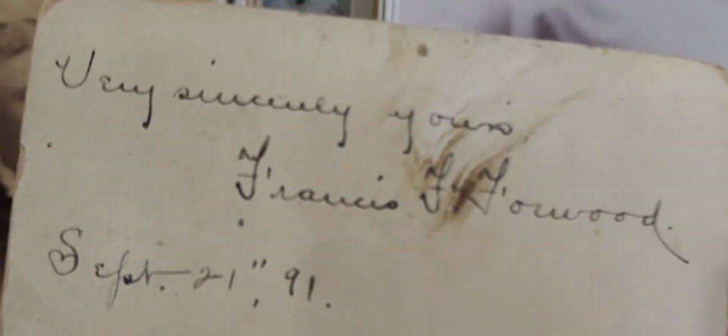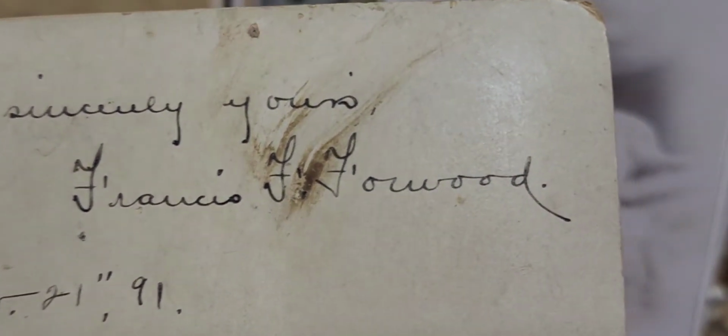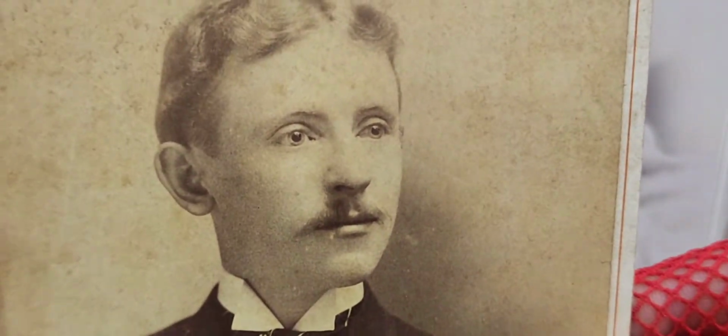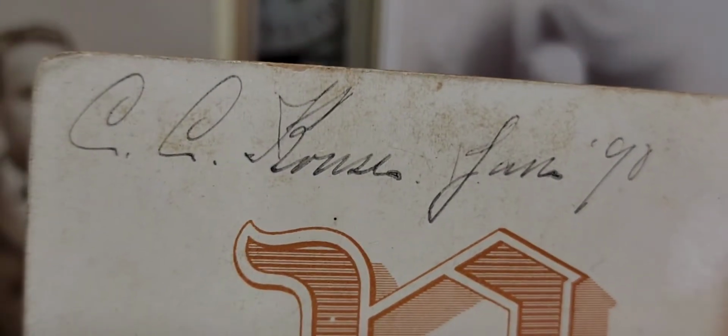And we got info, 1891. Very sincerely yours, Francis. Looks like maybe Forwood. September 21, 1891. And we got more info, 1890. And I can't really read it.